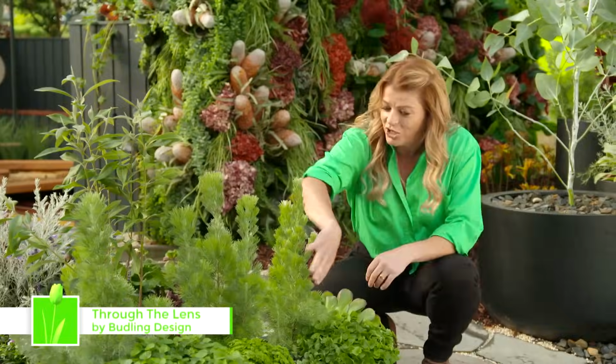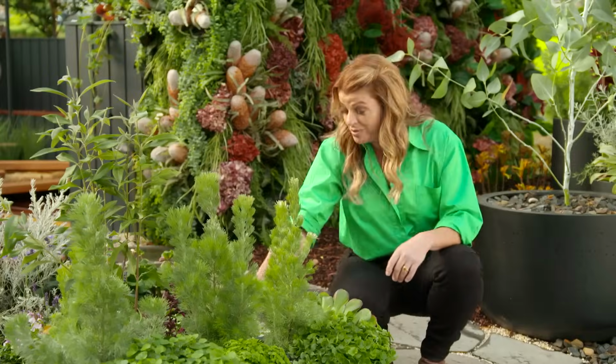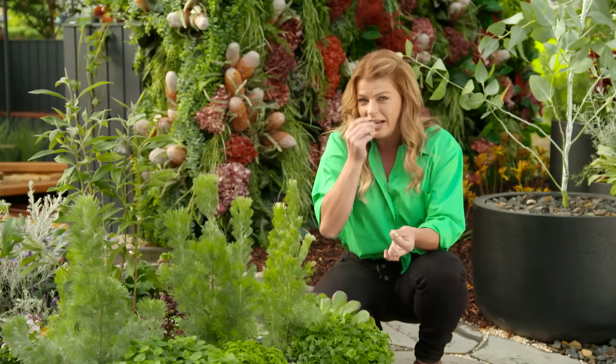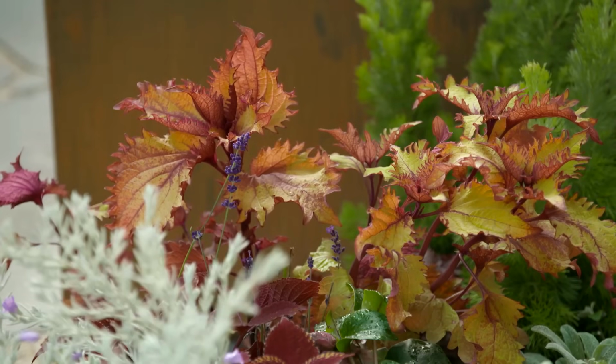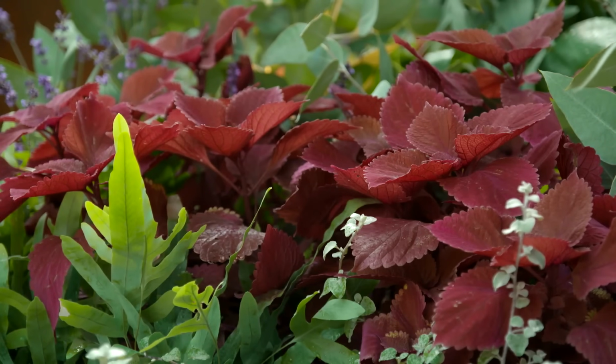So you'll find plants that you can touch and feel, like the soft Australian woolly bush, alongside other plants that might have beautiful smells. So this is the helichrysum, and this one is called the licorice plant. But the leaves smell a little bit like aniseed. You'll also find splashes of colour in the form of plants like coleus, as well as edibles and other plants that appeal to the senses.